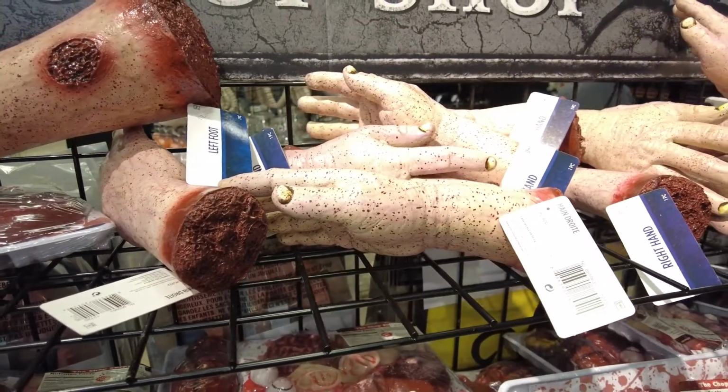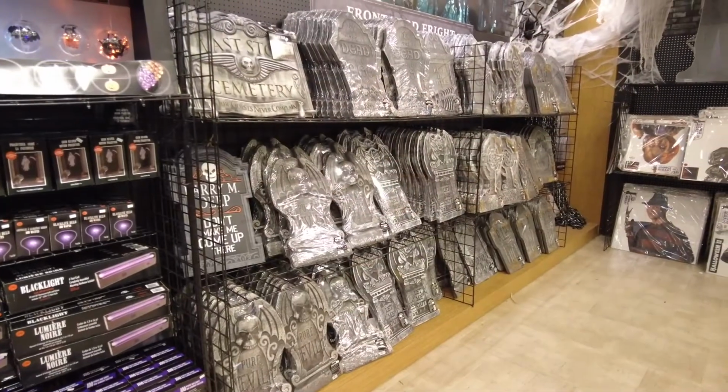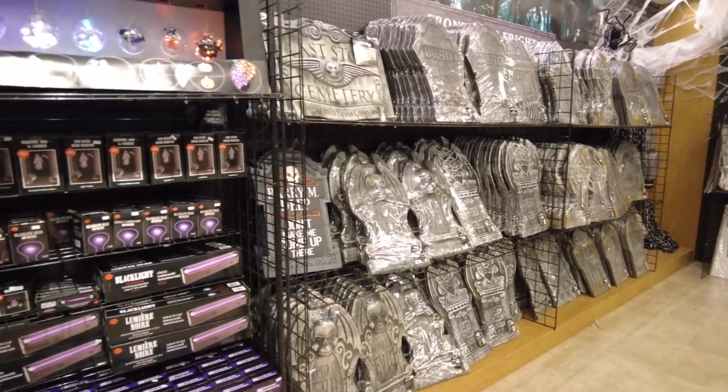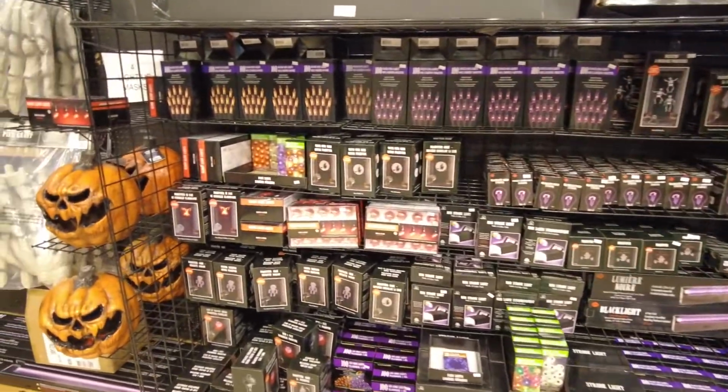You can probably get one here, but it'll cost you an arm and a leg. They've got a whole section of various sized styrofoam tombstones. And right next to that, a whole section of various black lighting and all kinds of different lights.